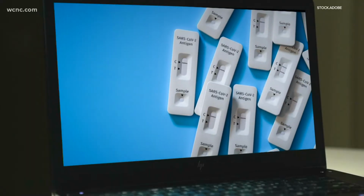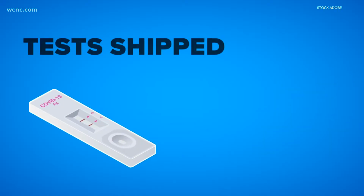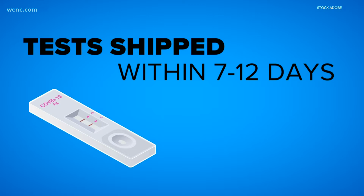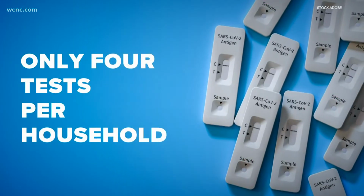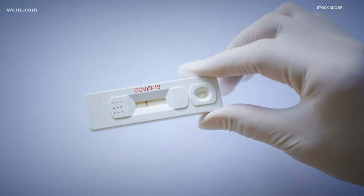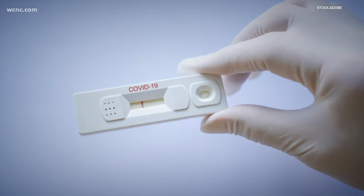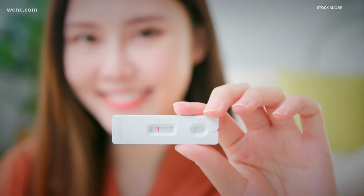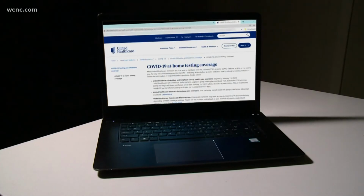The Biden administration purchased 1 billion rapid tests that will be given to Americans for free. They say tests will be shipped within 7 to 12 days of ordering, but there is a limit. Starting out, only 4 tests can be sent to each household, no matter how many people are in that household. If you do need more, the government wants to make that more affordable too, by requiring private health insurers cover costs of at-home tests. Any tests purchased January 15th or later should be covered.